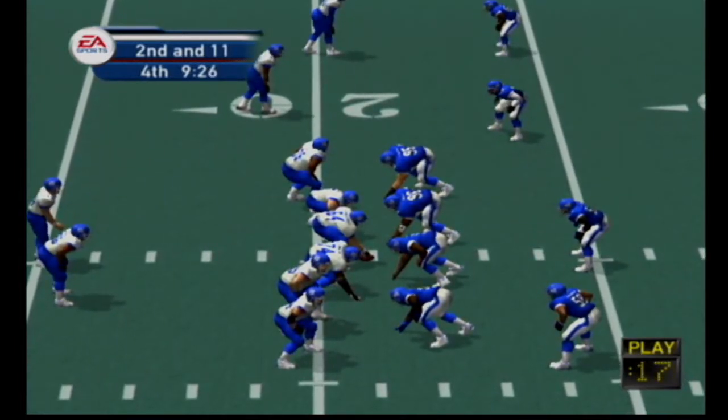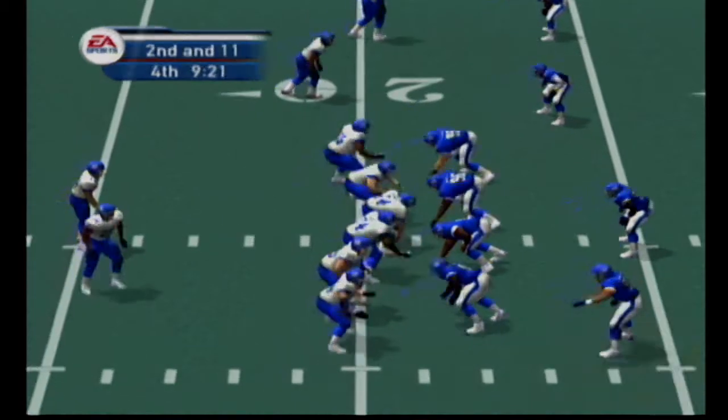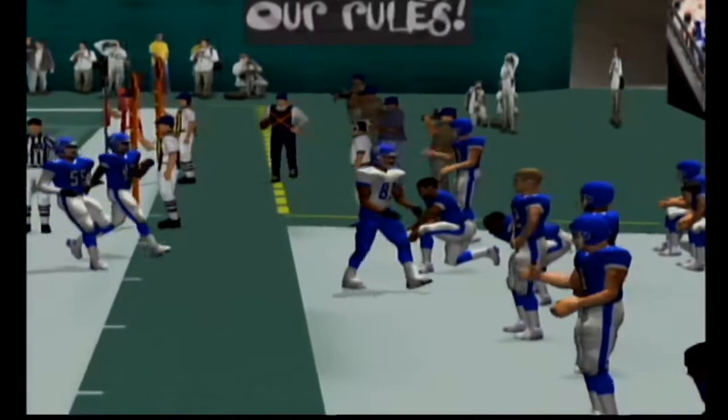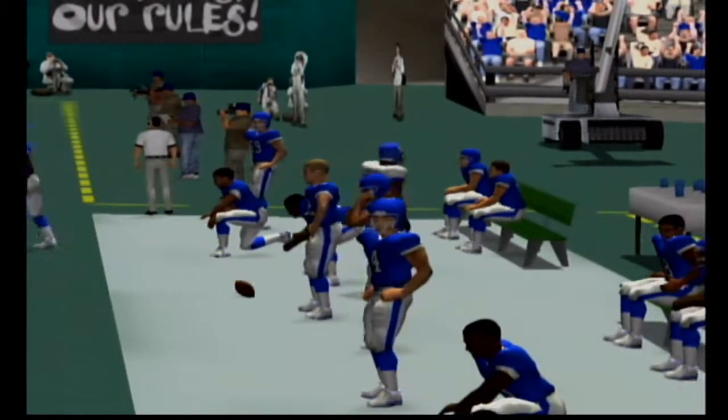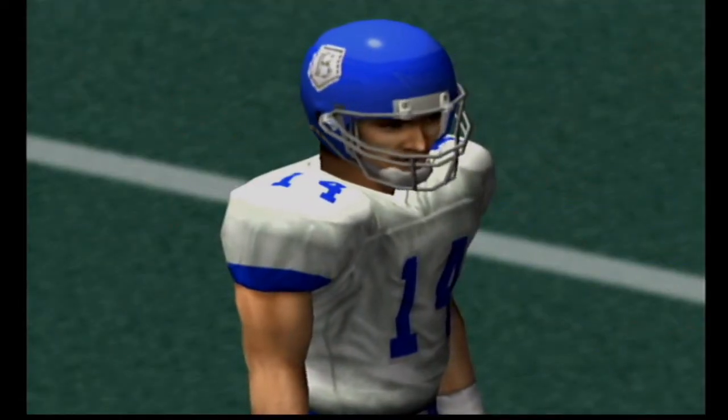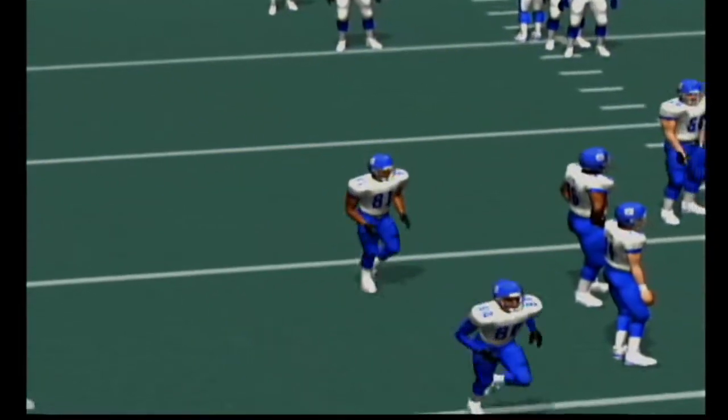Greasy back in the shotgun. Quick drop with the pass. Caught, but he was out of bounds. As a quarterback, you're supposed to put the ball where only the receiver can get it. I think somebody should have told him that he also needs to keep it in bounds.